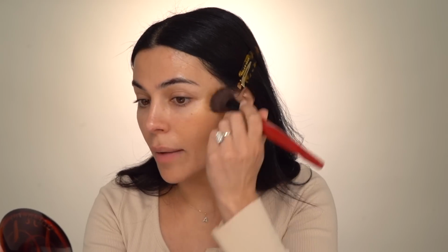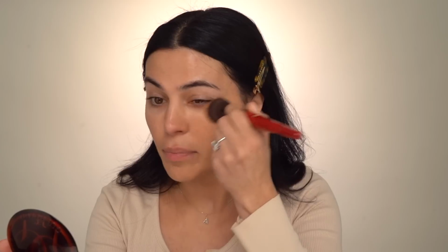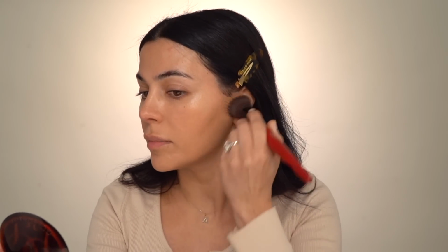So I'm gonna take this duo fiber brush by Smashbox, which sadly they no longer sell. I'm on like a campaign now to get them to bring these brushes back because they are the absolute best. So I'm just stippling this across and buffing it into my skin. And I normally would use a beauty blender for something like this too, but because it's a pricier foundation, the sponge tends to suck up a lot of the product.